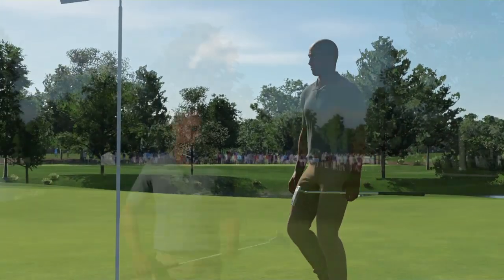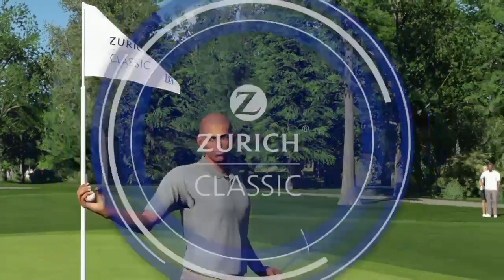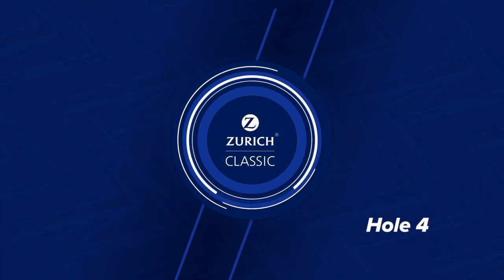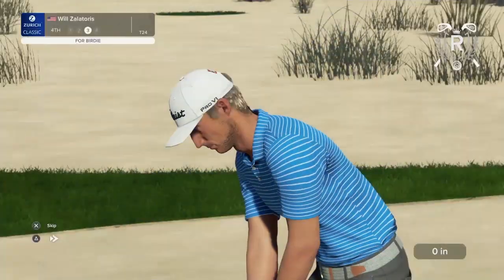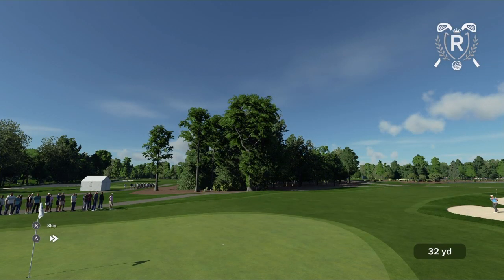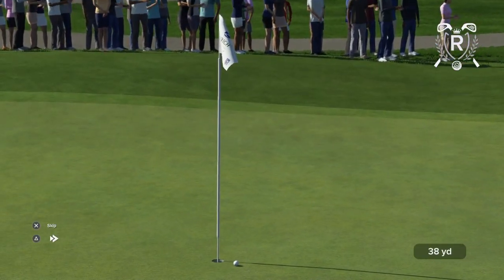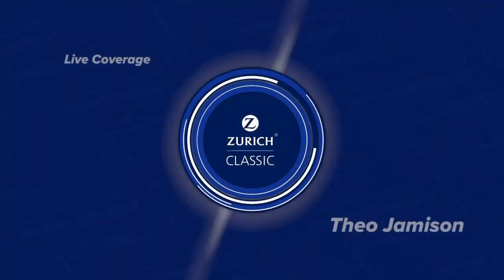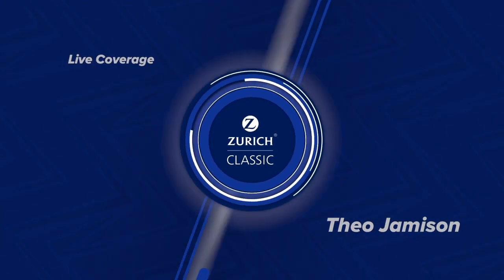John, what's going on? Talk to us, Goose. Hey guys, we're checking in with Will Zalatoris as he gets set for his next shot here on the fourth, getting ready to play their third. Oh my! Right at it from out of the bunker. Let's take a look at the current standings.